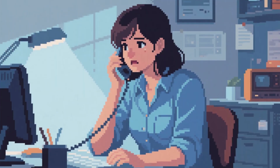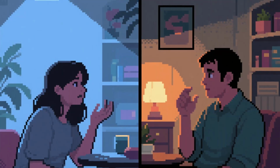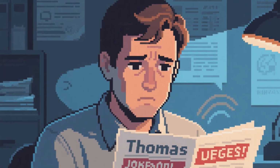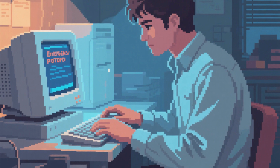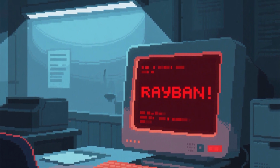Heart racing, she calls out to her colleague, "Hey David, is your computer working?" The response sends chills down her spine. "No, mine's down too, and it's showing some weird message about paying money." The night supervisor, Thomas Johnson, realizes the magnitude of the crisis. He immediately activates the hospital's emergency communication tree, starting with the IT director. But when he tries to access the hospital's contact database, his computer shows the dreaded ransom screen.